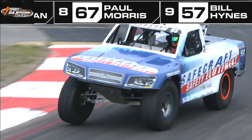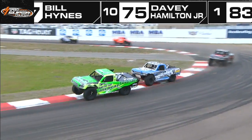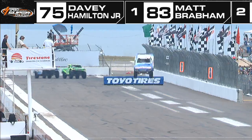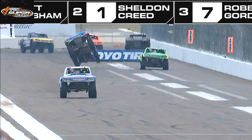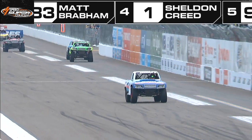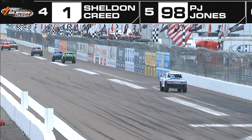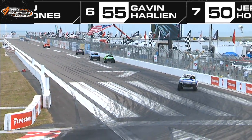Well, for Matt Brabham, a new truck seemed to do the trick. He was on the pole. Battle there, Sheldon Creed and Robbie Gordon through turn number 14. Nice jump by Matt Brabham. Sheldon Creed, Robbie Gordon, the drag race down to the line. Matt Brabham, your winner. And a great finish by Sheldon Creed as he holds off Robbie Gordon. And how about our 4th place finisher, Ari Lyondike Jr.? Good run for him today.